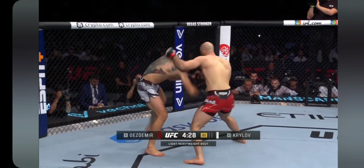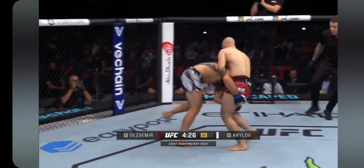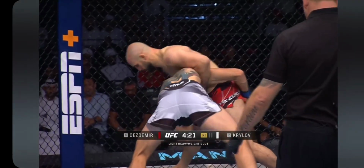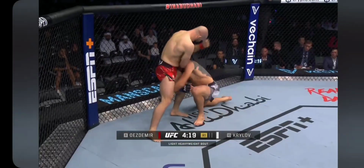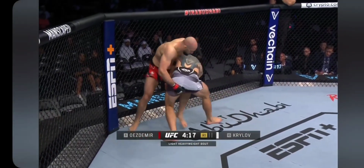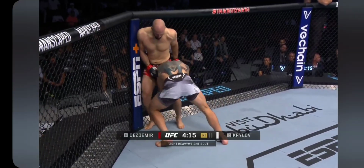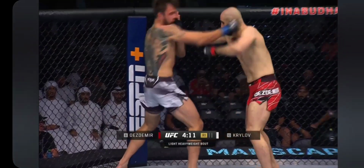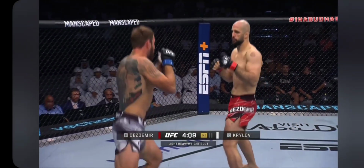Oezdemir is not backing up. Massive right from Volkan. This is smart for Krylov. He's got to close the distance because he is getting beat to the punch every single time. Great job by Oezdemir stuffing the head there. Now as he's stuffed, he's got to turn the leg down. This octagon is shaking here in Abu Dhabi. Furious start for the light heavies.